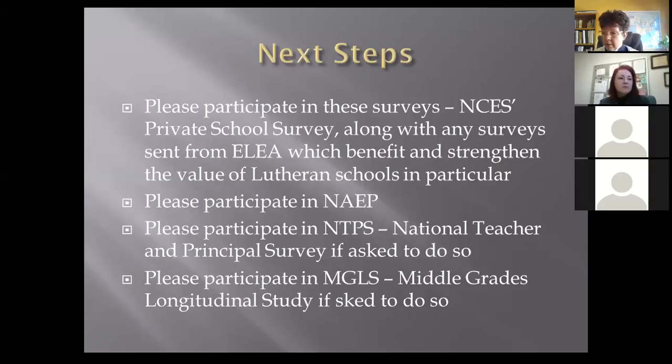They do make a number of attempts, however, on the data collection for the survey. They'll do a mail out, and then they'll phone, and they'll even do site visits if necessary. I mean, they try really hard to get participation. But again, there's always some that are missed or just choose not to participate. The last thing I have listed on this page was participating in the middle grades longitudinal study. And I see I have a typo. I apologize. If asked to do so, that should say. We encourage you, if you're contacted about doing the middle grades longitudinal, to participate.